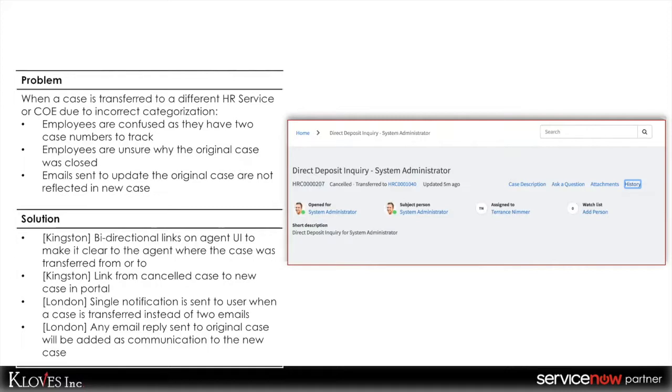to make it clear to the agent where the case was transferred to or from. Also in Kingston, the link from the canceled case to the new case was a part of the portal. London advanced this a little bit more, where a single notification is sent to the user when a case is transferred, instead of two emails, a canceled email and then a new opened email.